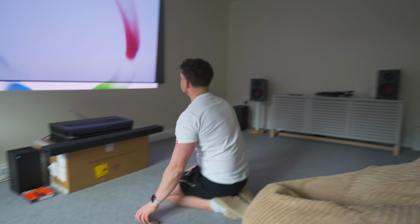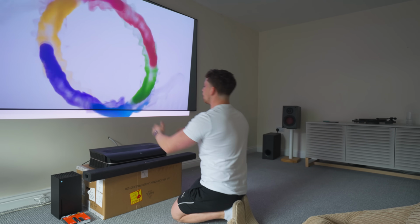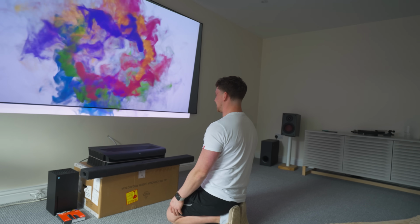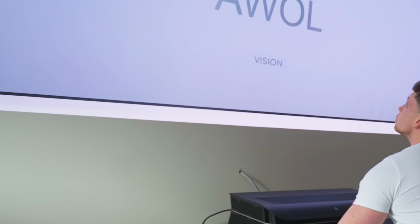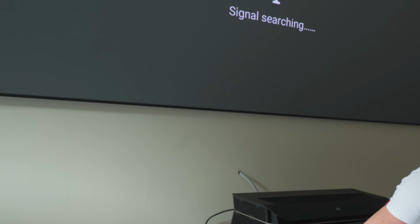Now, I do have to admit, the first time I put this screen up, the ALR screen, and turned on the projector, I was actually slightly disappointed because I'd set my expectations slightly too high. To me, it was like the image was brighter when it was just being projected onto the wall versus the ALR screen. But then I went back to the drawing board and reset my expectations.